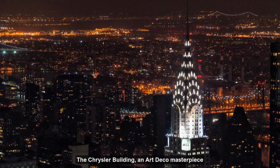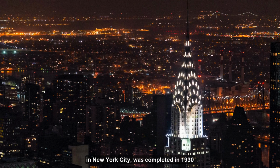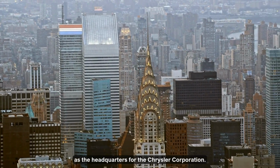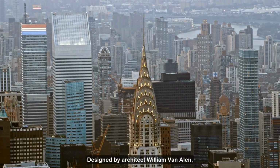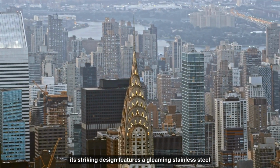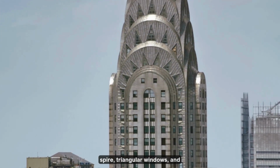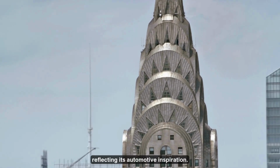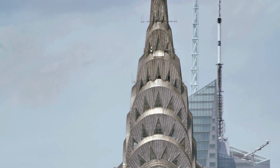The Chrysler Building, an Art Deco masterpiece in New York City, was completed in 1930 as the headquarters for the Chrysler Corporation. Designed by architect William Van Allen, its striking design features a gleaming stainless steel spire, triangular windows, and ornamental hubcaps and radiator caps, reflecting its automotive inspiration.